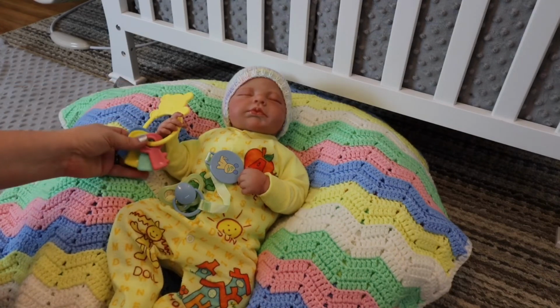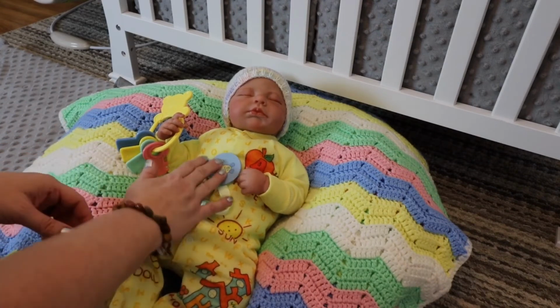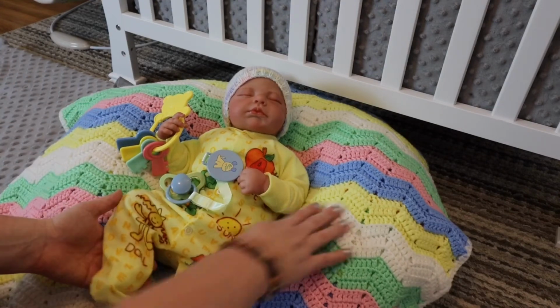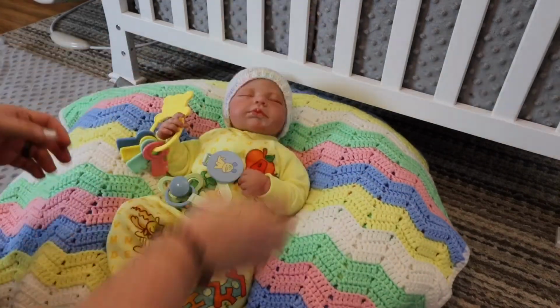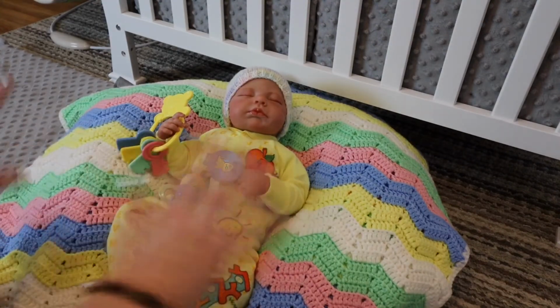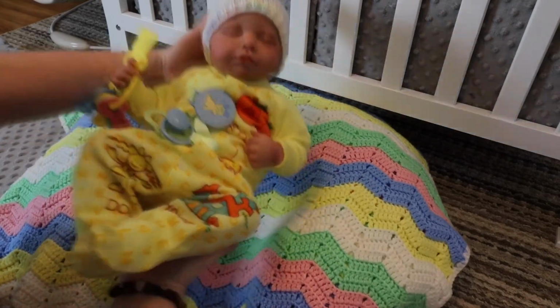This little rattle works really well. I think that even though this is like blue and yellow and green, it's still very neutral colors that match the blanket and her hat and the little blue in the house. All these colors just kind of come together, I think, for her. So she is just super sweet in this outfit.